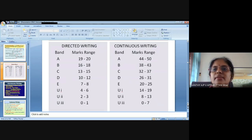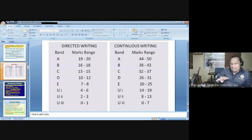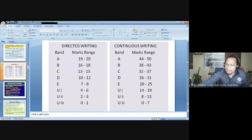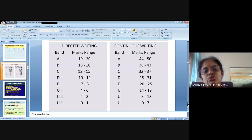Yes, just write something. Just write directed writing. If they are directed, with luck they will get the marks. Yes, tulis saja. If you ask me, for these questions, if they do not know any word, they can think in Malay. Think of other words that they can use to write it out. As I told you, the topics they choose are ones they are very familiar with. 17-year-old students must be familiar with it.